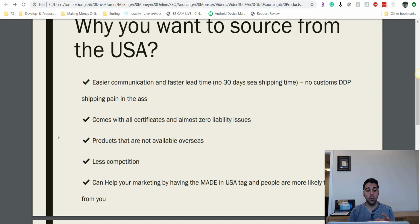Another point comes with all the certificates and also zero liability issues. Obviously, there are some products that you just cannot source in China or overseas, like food items. Technically you can do it, but it will be a much easier and faster process if you do it in the US. You let a factory or supplier, whose only job is this, deal with all the certificates, liability issues, and everything involved around that. For example, cosmetics will require lab tests. Food obviously needs FDA approvals and all of these certifications that you don't want to do all the legwork for with a Chinese factory or supplier.